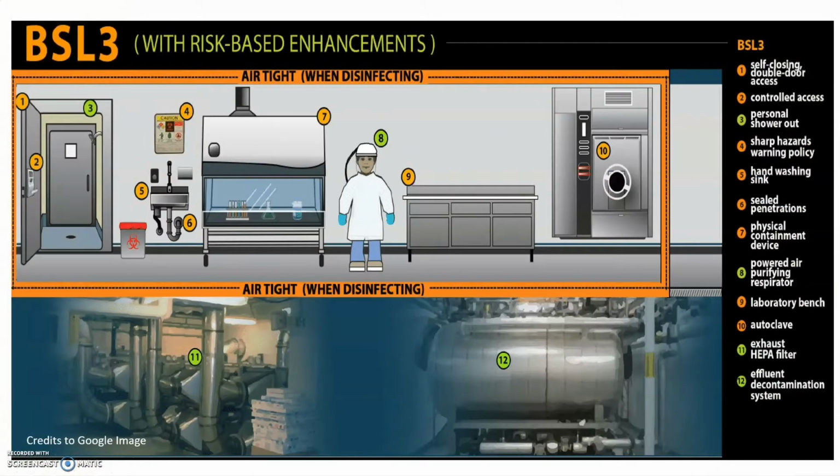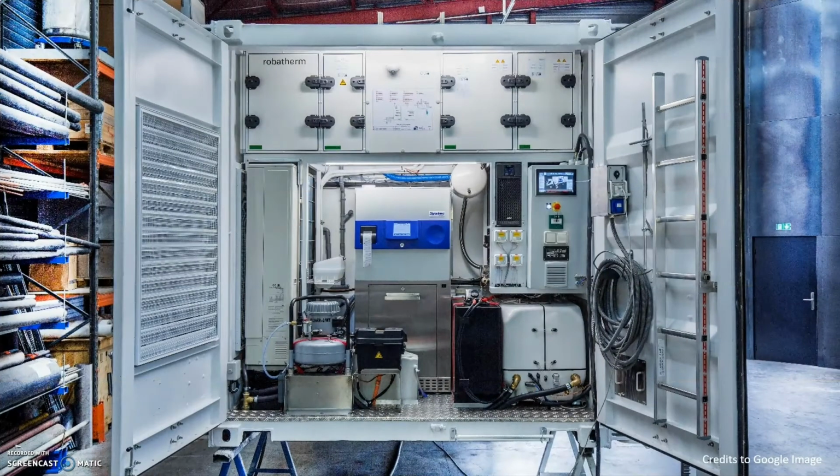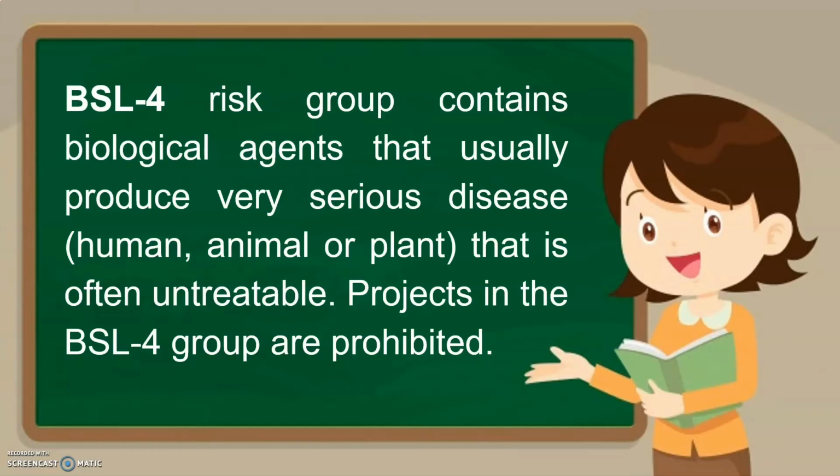Other engineered safety features include the use of two self-closing or interlock doors, sealed windows and wall surfaces, and filtered ventilation systems. BSL-3 labs must also have access to equipment that can decontaminate laboratory waste, including an incinerator, an autoclave, and/or another method depending on the biological risk assessment. Now, let's proceed to BSL-4, the Biosafety Level 4.